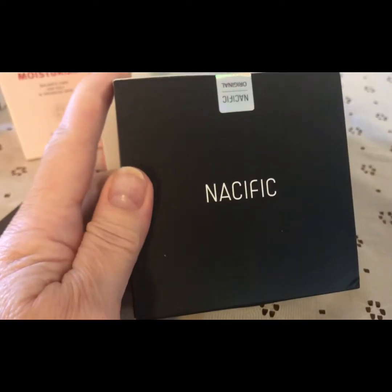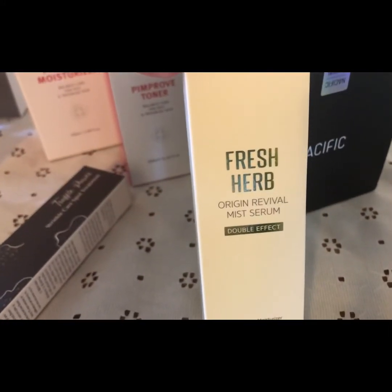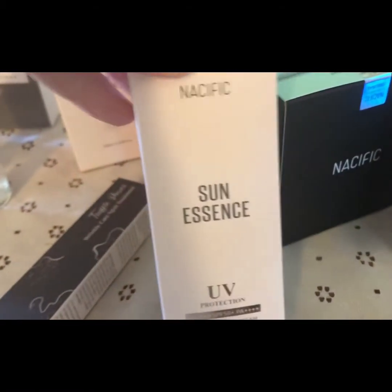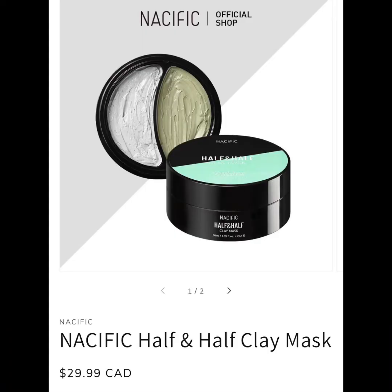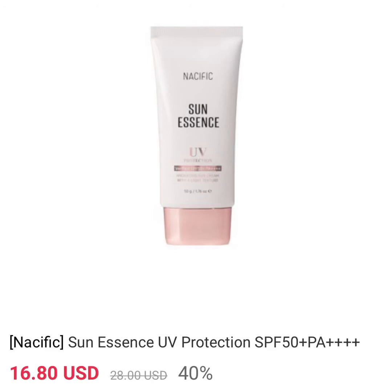Okay, so last but not least is another one that's new, and I have not tried this yet. And this is a set of 3 by the brand Nucific. So there's a green clay and a charcoal clay, I believe. I haven't opened it. And it will soothe and help with breakouts. And then the Sun Essence has UV protection. And it's a sebum and pore cleaner, so it'll leave your skin fresh and clean.